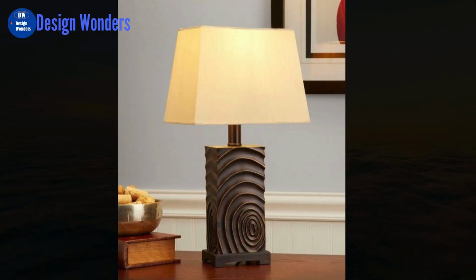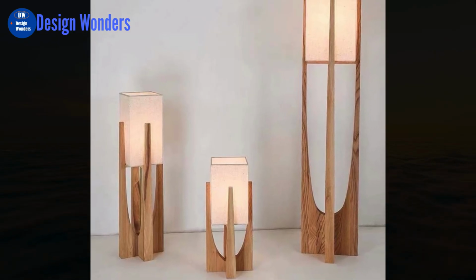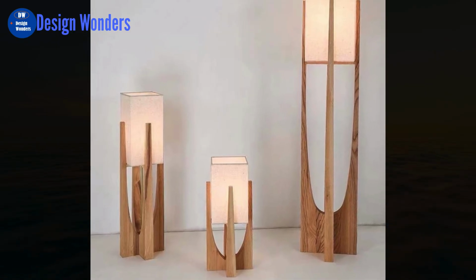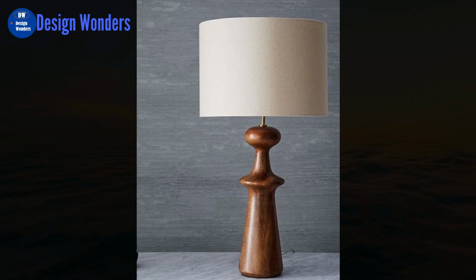Thinking of starting a project? Making a wooden table lamp is a fun and rewarding DIY wooden lamp activity. It allows you to personalize your space while creating something sustainable. Many wooden table lamp ideas revolve around recycled materials and encourage an eco-conscious lifestyle.